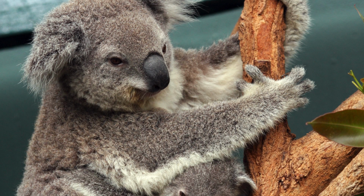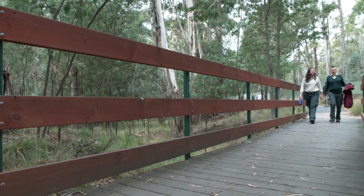They actually have two opposable thumbs that they use to climb the trees. Like people have opposable thumbs? Yeah, we have one opposable thumb, and they have two. Really? Thank you so much for telling us all about koalas. It's just been wonderful.